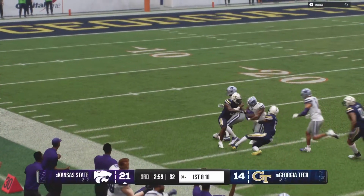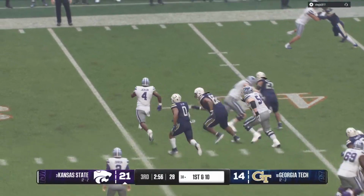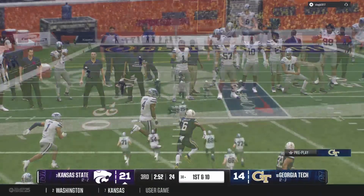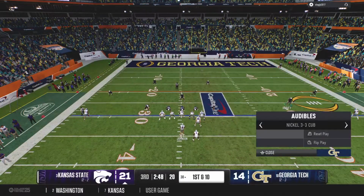Yeah, your favorite, Chris, there. The old pin and pull there to the left side. Great blocking on the left side, able to create a great push. Nice crease, and the back found that with the vision and picks up some big yards for that first down. The Wildcats pick up enough yardage to move the sticks.